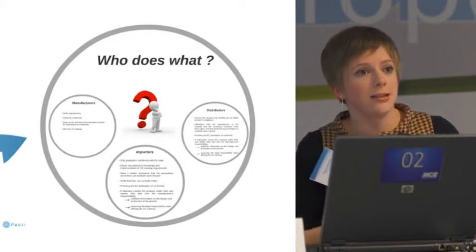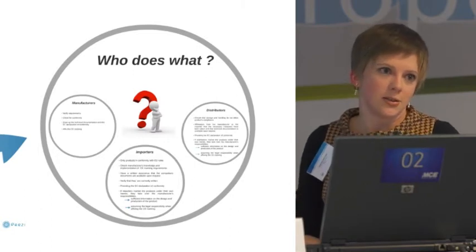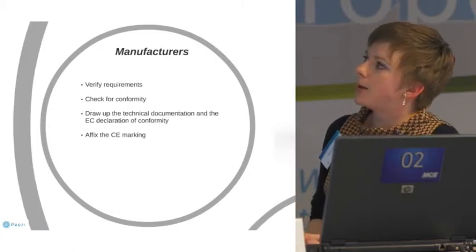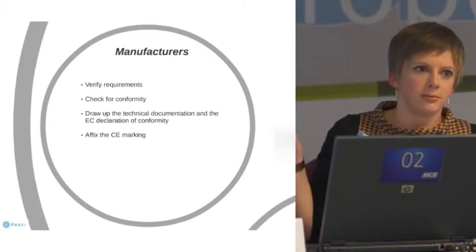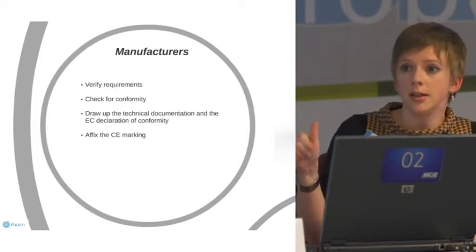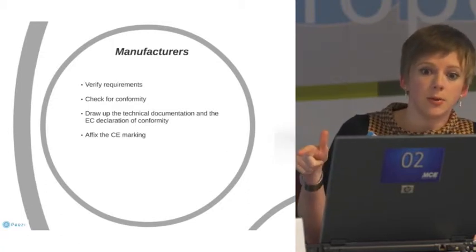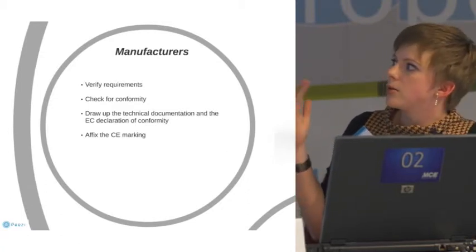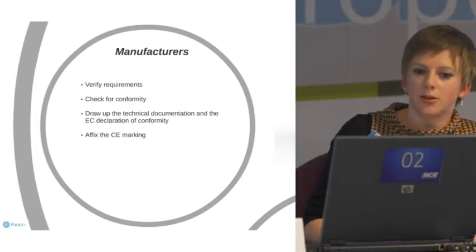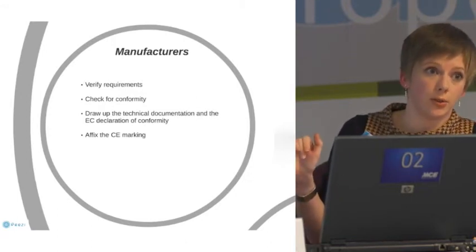Because it can be a PA but leads to a bad experience. So it's really important to check about it. So the main part is for manufacturers. That's verifying all the requirements from the directive. Check if the product is in conformity with the requirements. Draw up all the paperwork in all the languages. That can take a lot of time. And at the end of the day, only then you affix the CE marking on the product.